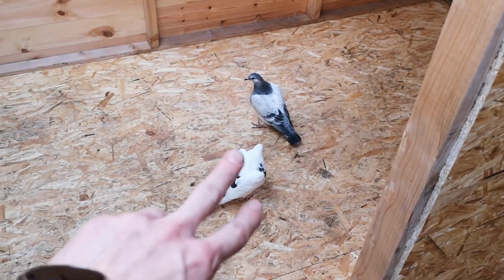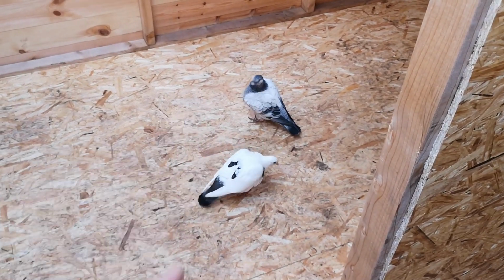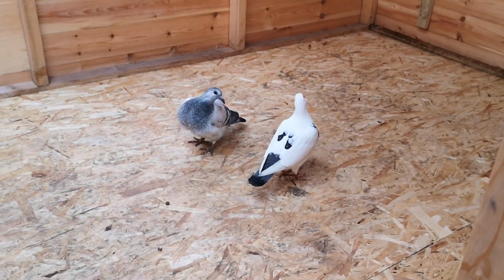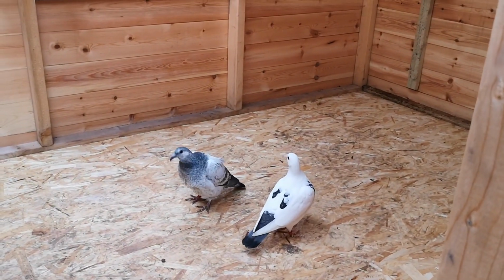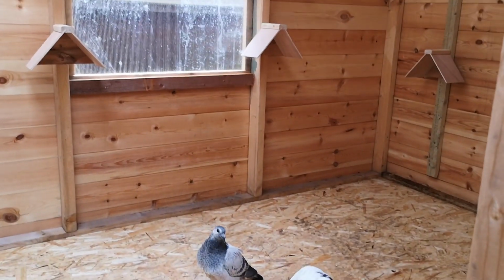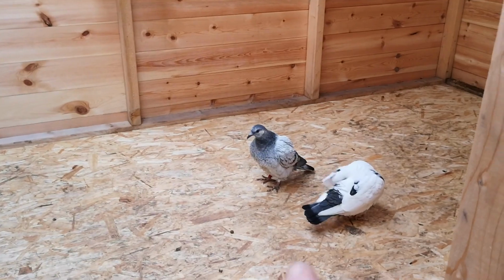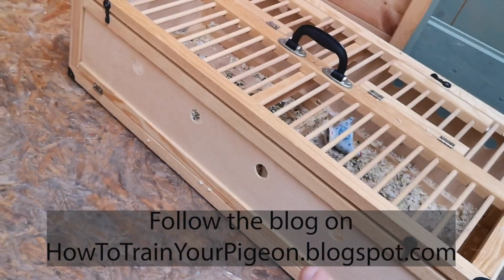So here's the two first arrivals. Got these from a chap at the club on Friday. I wasn't expecting them. I hadn't quite got the pigeon loft ready. A couple of weeks off of it and I've been quite busy. So these arrived on Friday. They've been in the box since then.